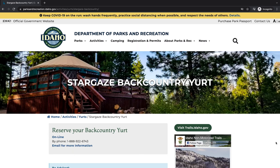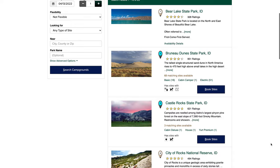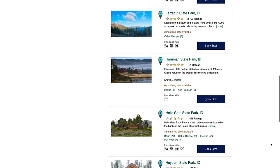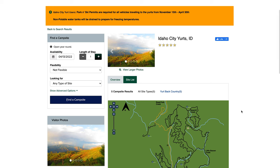This is a backcountry yurt and it's named Stargaze. It's managed by the Department of Parks and Recreation, and that's where you can make a reservation if you want to make a reservation online. They also have a phone number and an email if you want to reach out for more information. Now, for the reservation online, we're going to go right here, and that's going to take us to a list of regions in Idaho that you can reserve campsites for. So we want to look for Idaho City yurts, and then you can click check availability.